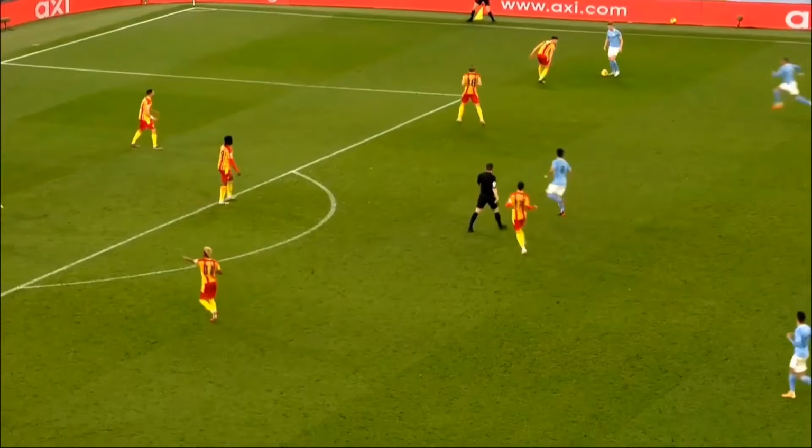So it's an easy decision to make, but it's one that works a lot. So he's obviously just waited for the run from Cole Walker to create that space, and he comes in and ends up in a shot being blocked. It's just these small decisions like this one that can create you enough space to get in a shot, a cross, or anything just to make your team get into a dangerous position.